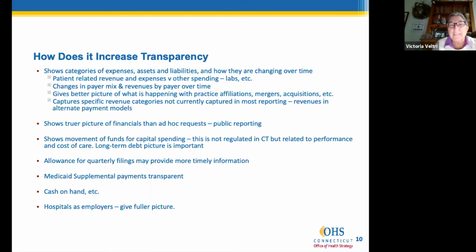It makes those Medicaid supplemental payments and other kinds of funding streams more transparent. It shows you cash on hand, which I think is absolutely critical, especially in the time of COVID. Knowing what cash is on hand in a more current fashion is important. And finally, a really critical thing: hospitals are caregivers, they're also employers, right? We need to know what the fuller picture is in terms of how their health is with respect to their employment status, pension liabilities, how they can absorb those kinds of costs. So many different ways that the tool increases transparency, and that's just a fraction of them.